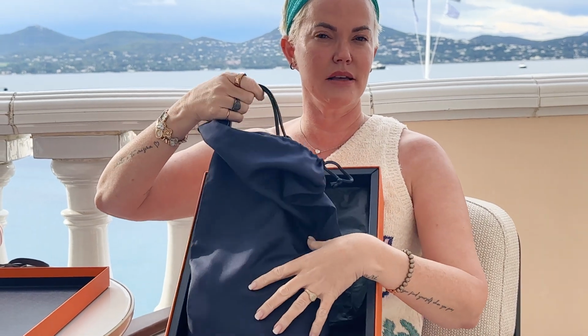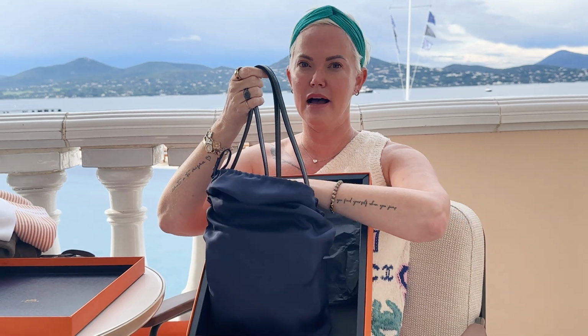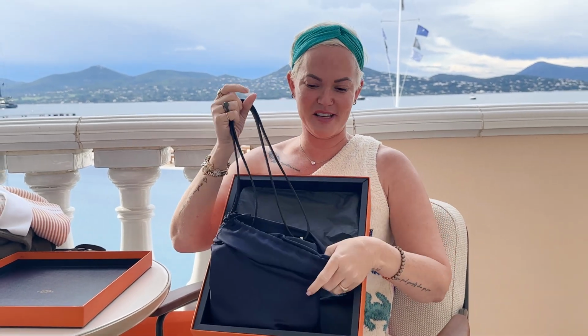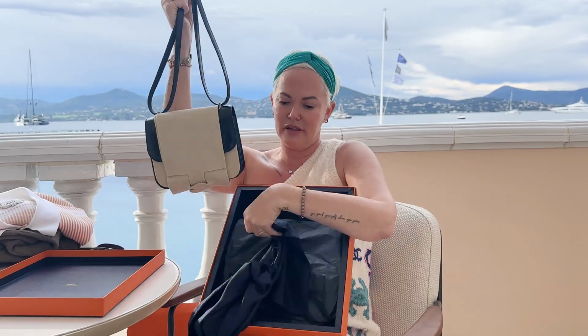So that's a mini, it's a Constance 3, which is the latest version, but this one does not have the mirror inside. I have a guess as to why, and I'd love to know if you think that my guess is correct. A few moments later.